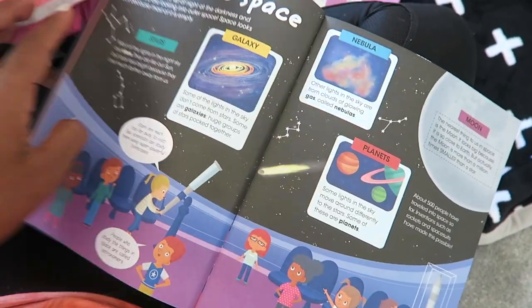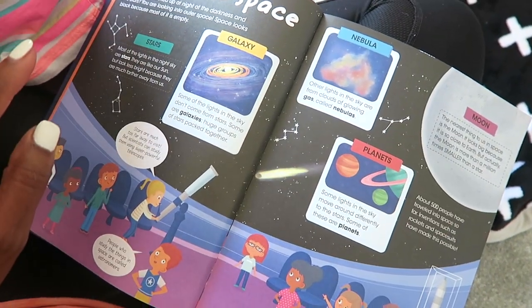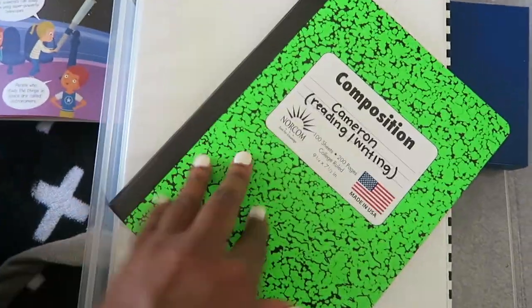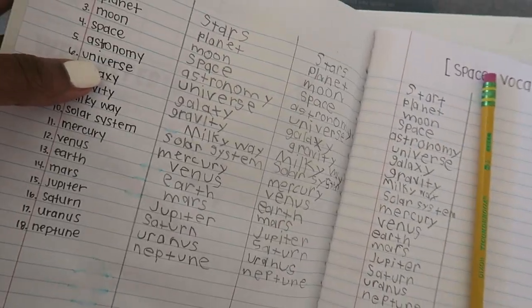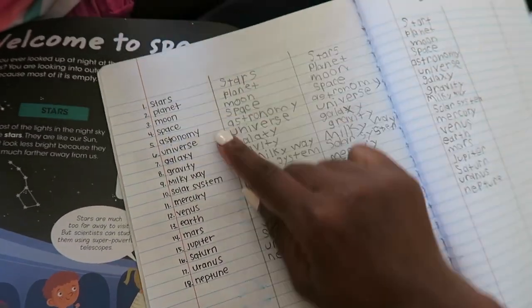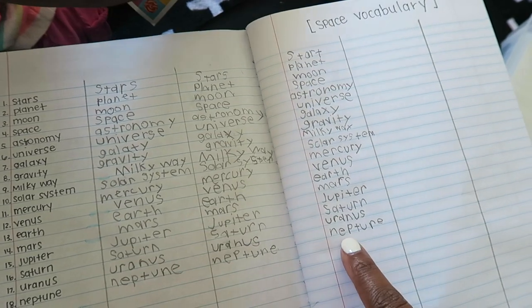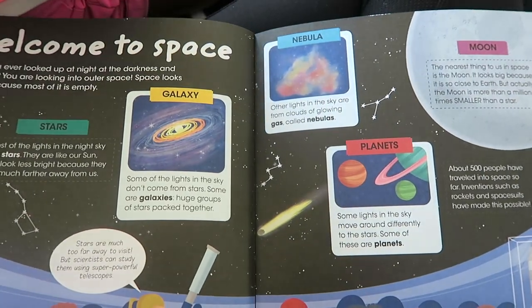And we talked about these. These are a lot of the words that are inside of their vocabulary for this week. And I'll show you inside of his workbox. This is his space vocabulary words that he's working on. Basically, these have a lot of the words. I started by writing the words on this side here, and then each column represents a day, so we are on Wednesday today. So, yeah, and a lot of them come from here.